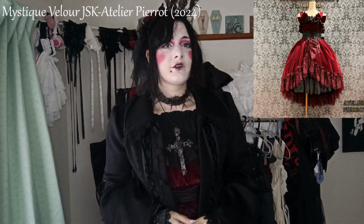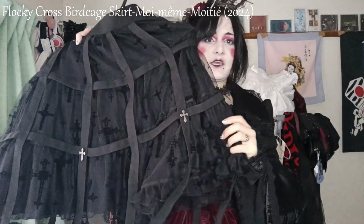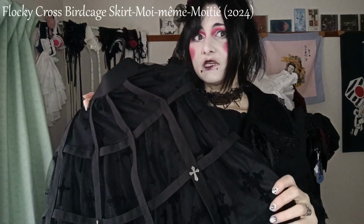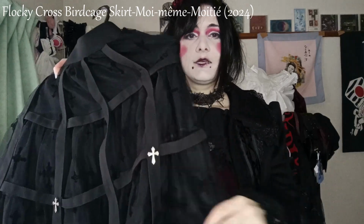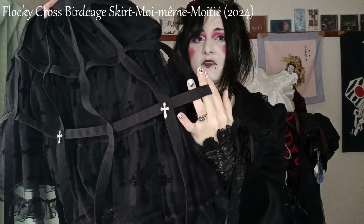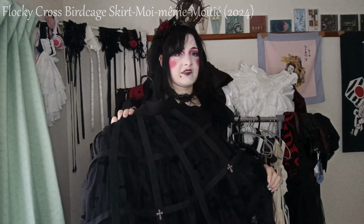Now we're going to go on with the skirts, which is what I purchased the most in 2024. We're going to start with one of my favorite skirts. It's the Moitié Flocky Cross Birdcage skirt. I already had my eyes on this skirt when it came out on the runway, when it was only a sample and the tulle was just like that. But when it came out I just had to get it. I loved these kind of birdcage designs, and it's pretty short but it's super versatile in my style.